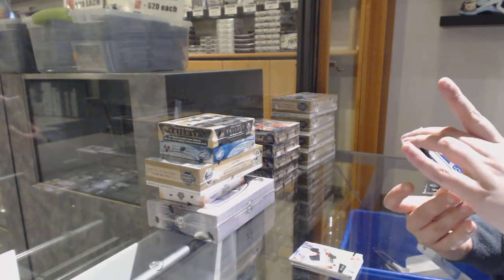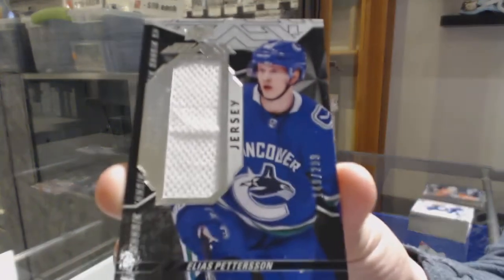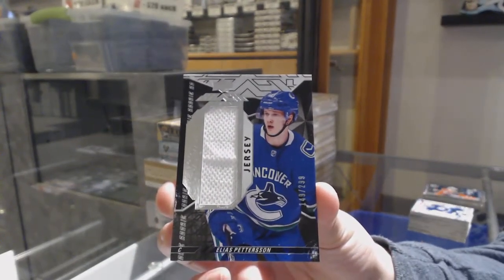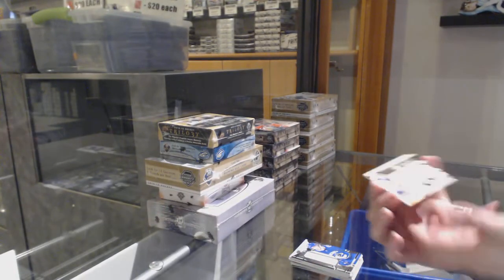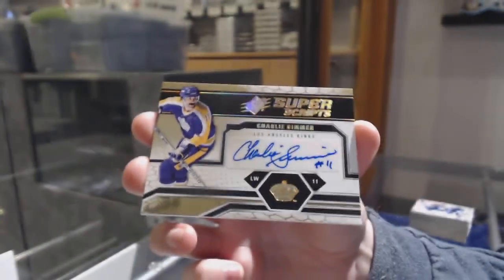We've got a lustrous rookie jersey, or sorry, rookie trademark relics jersey for the Vancouver Canucks, Elias Pettersson. We've got to get some Flyers here, folks. Super Scripts Auto of Charlie Simmer for the LA Kings.